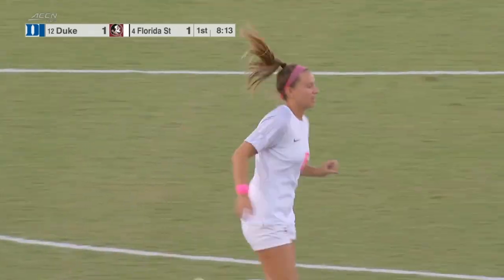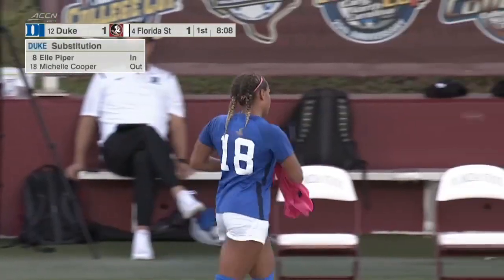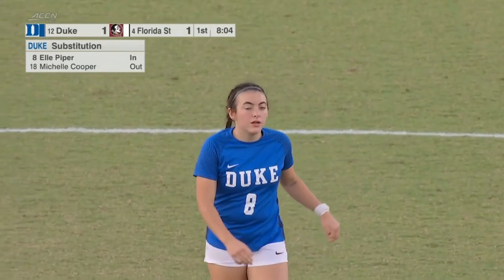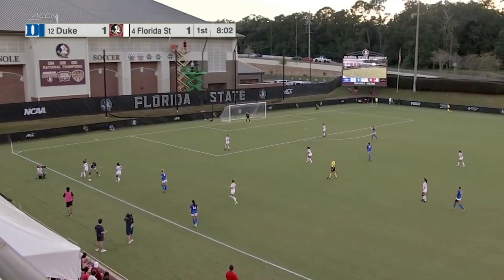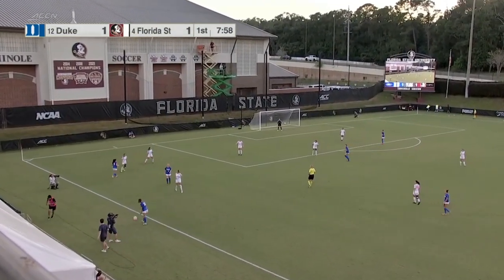Michelle Cooper coming off for Duke. She'll get an 8-minute rest at least, plus halftime, as Elle Piper comes on in her place. Player who Robbie Church thinks has a bright future, freshman out of San Jose, California.